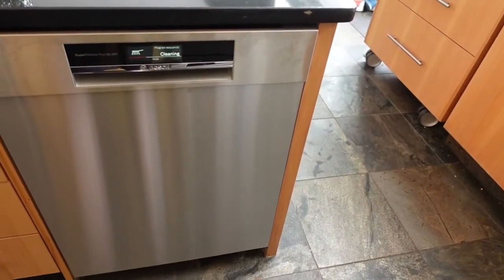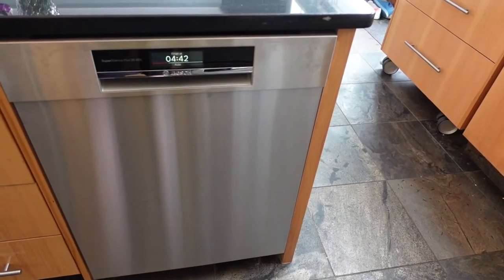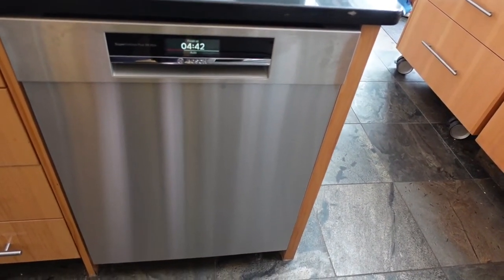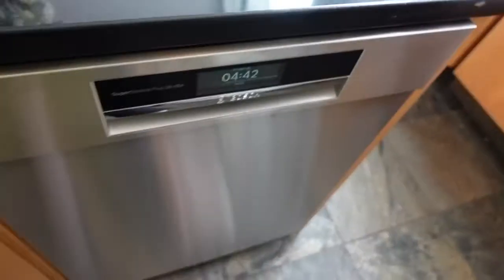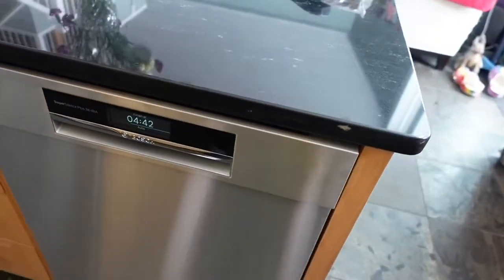Anyway, I'm going to see if I can connect it to my iPad. The old one you could, but I just read through the instruction manual. This one I'm not sure. Anyway, no handle on the front, which is kind of nice, so you can get right up close. And a nice new dishwasher.